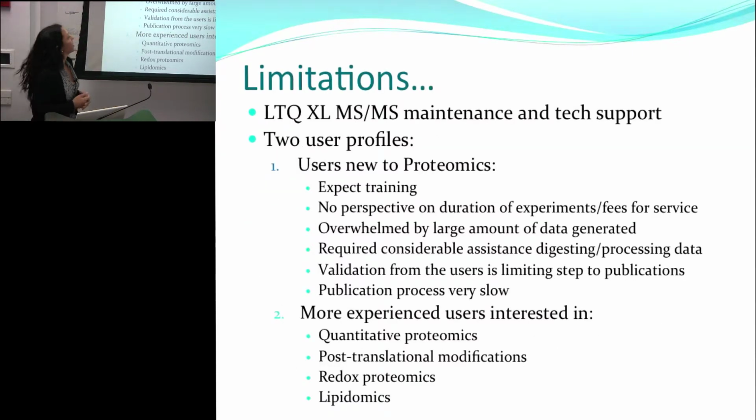We had some limitations in terms of instruments. We had limitations with the maintenance and tech support for the LTQ MS. But our aim is focused on educating academic research. So we had a limitation that was very important for us, which was the different types of users we had.